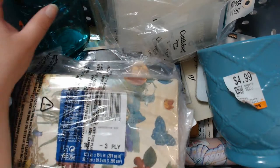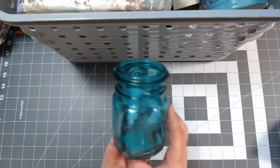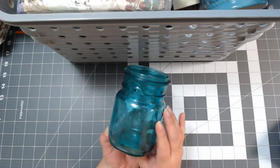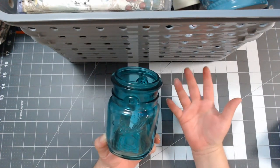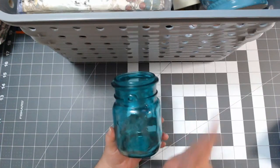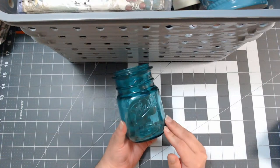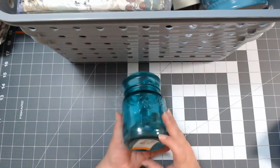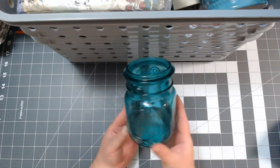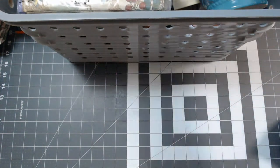So I headed out, like I said, after I went live, and I got some good stuff. I got some decor pieces because I do want to decorate my craft room. I was really looking, but maybe everybody got to the good stuff. I don't know. But I got this one jar. It's a Ball jar, and it's really cute. It was $1.99, so it was $1. This was a steal for $1. That's a good deal.